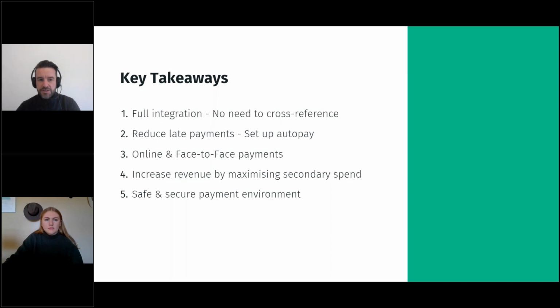And the final key takeaway is that this is a safe and secure payment environment. As I mentioned, Easy Facility and Clover are level 1 PCI DSS compliant, so the highest level of internet security.